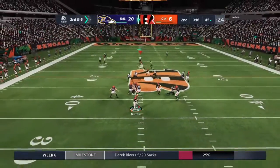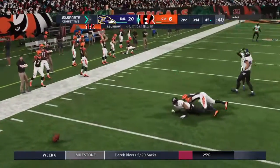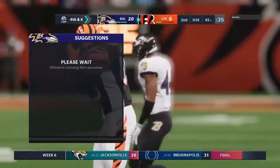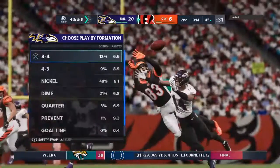On 3rd down, Burrow. That'll be incomplete as the clock will stop with 14 seconds remaining. Intended for Tyler Boyd. Incomplete. Marlon Humphrey on the coverage.